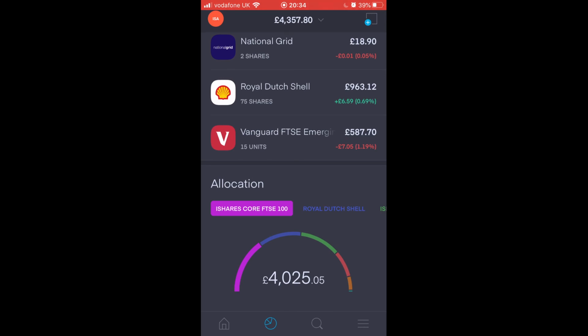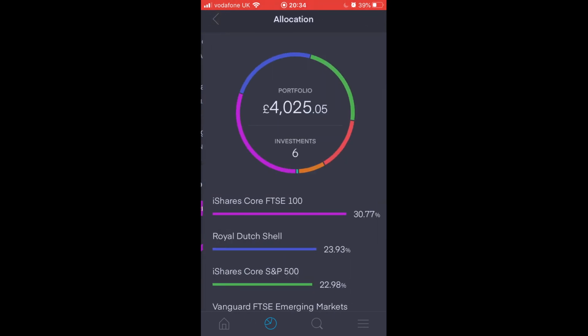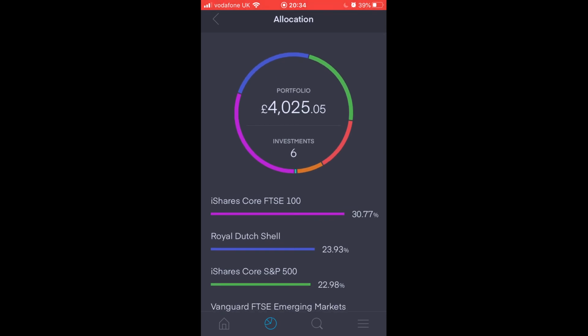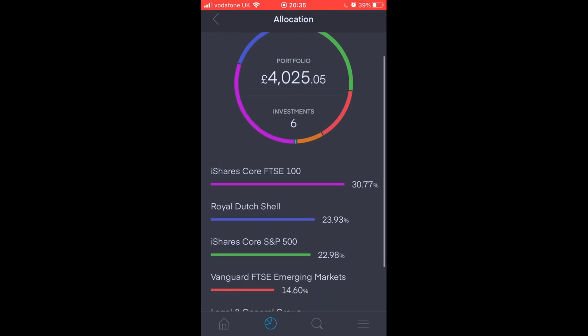So I'll finish off again by going down to my allocation here, show you that. So again, I've got my 6 investments. I've got the iShares Core FTSE 100 taking up about 30% of my portfolio. 24% roughly is taken up by Shell.